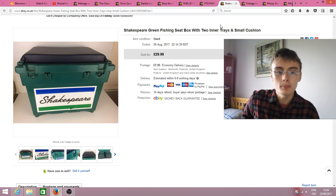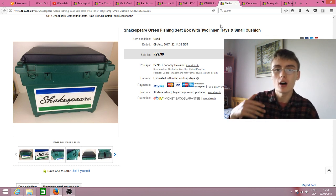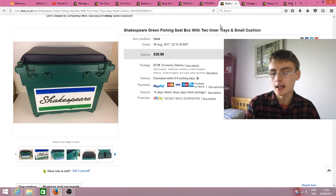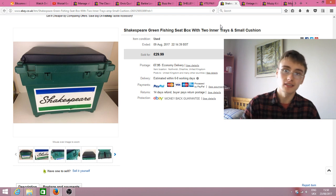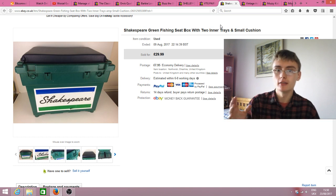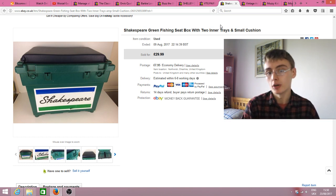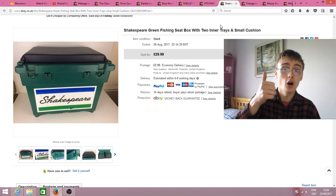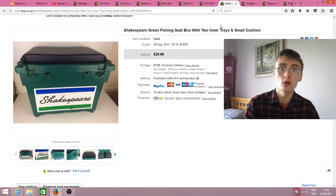Shakespeare green fishing box. This was in the fishing job lot I picked up a while ago from the auction. I got a really nice La Chamou, I think it's called, fishing jacket, almost top of the range. Even in used condition, you're looking at sort of 60, 70 quid for that jacket alone. I've got that on and it has got a bit of interest. I actually showed it to my granddad because I wasn't too sure whether I'd done the right thing buying it. But yeah, he did say it is a really nice jacket. So hopefully I've done the right thing there.